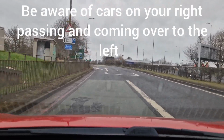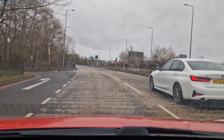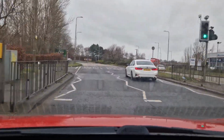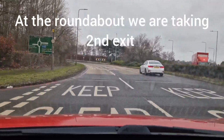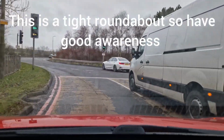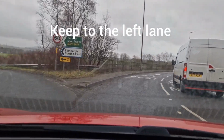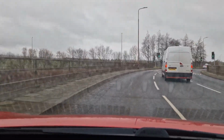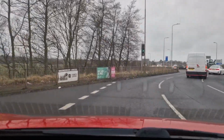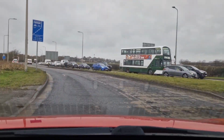So up ahead at the next roundabout, we're going to go straight ahead. If you watch the roundabout, it's a fairly simple roundabout. The left hand lane is going to either go left or straight ahead, so we'll stay in the left hand lane. See the van sort of encroached a little bit on our side. It's quite a tight bit there. You've got to really watch that. No need to indicate. Nowhere else we're really going at that point.